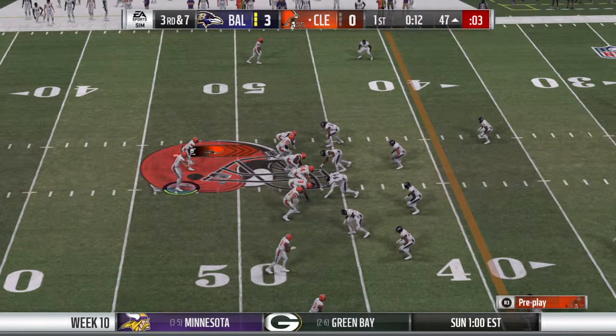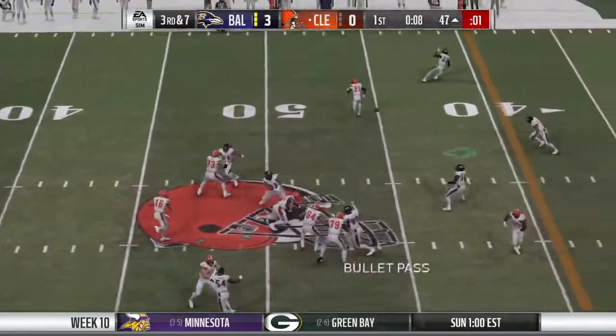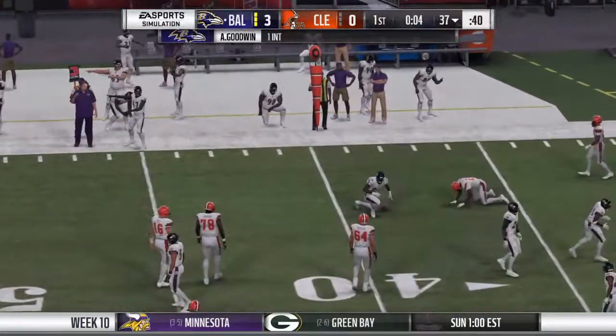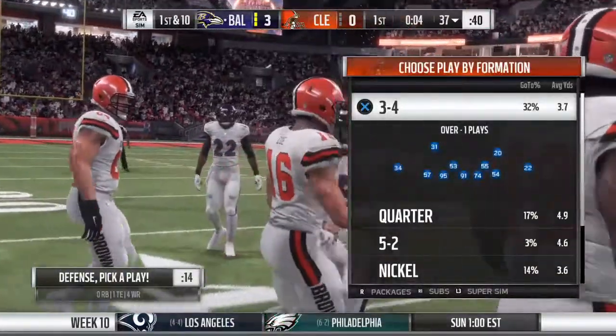Play clock winding down. Back to throw. And he fires one that's intercepted. Picked off at the 25. And he's going to take this one back to the 37-yard line.